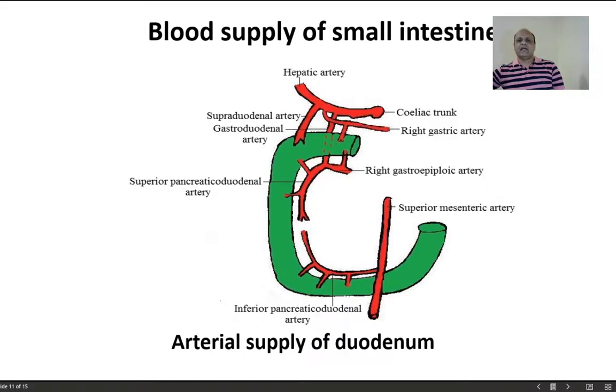Next, we come to the blood supply of the small intestine. Now, in the second part of duodenum, the bile duct is opening. The part above this portion is derived from the foregut, and the part below is derived from the midgut. So, the part above is supplied by the superior pancreaticoduodenal artery, while the part below the opening of the bile duct is supplied by the inferior pancreaticoduodenal artery.